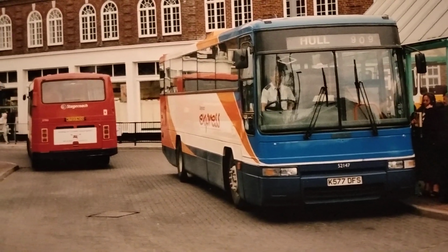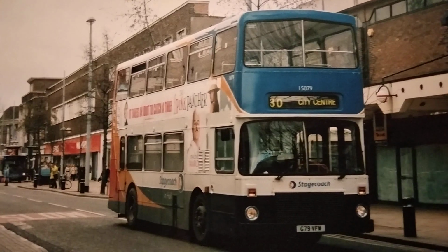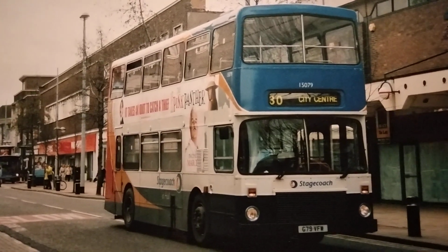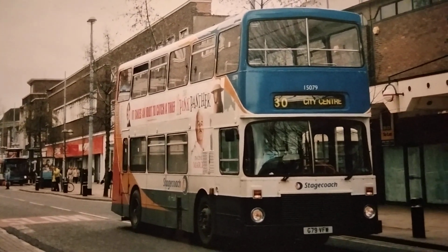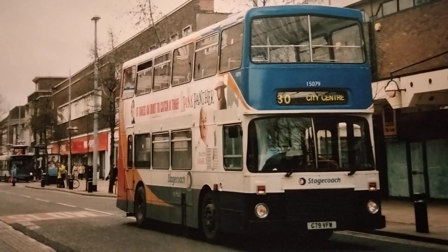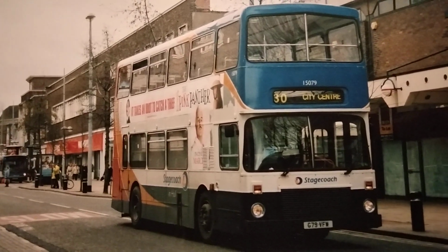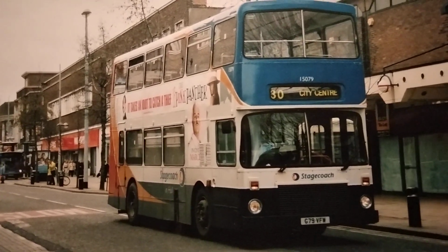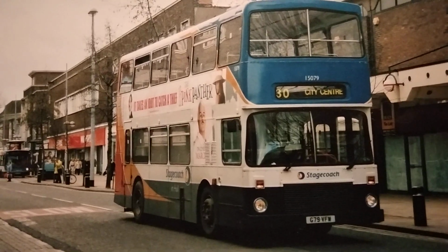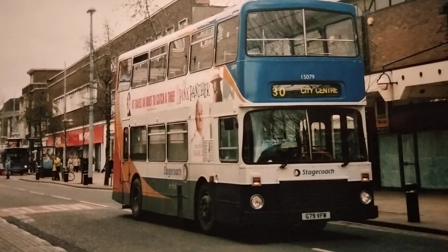Further to the point about concentrating buses with the same chassis at the same depot, because Hull was still operating some of the Dennis Dominators, they moved across the ones that had been taken over from Grimsby-Cleethorpes Transport, and this is the former Grimsby 79, 79 VFW, working in Hull in around 2003, I think it was, as 15079 in the Stagecoach National Numbering Scheme.